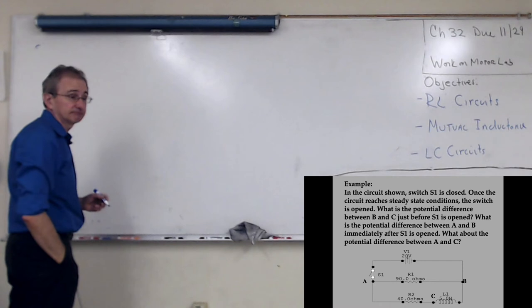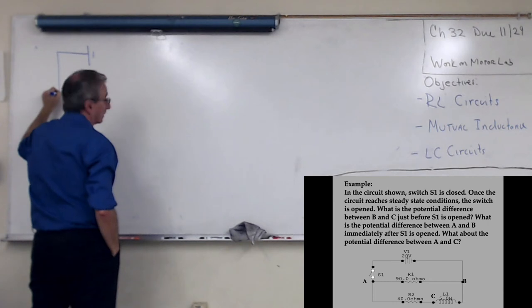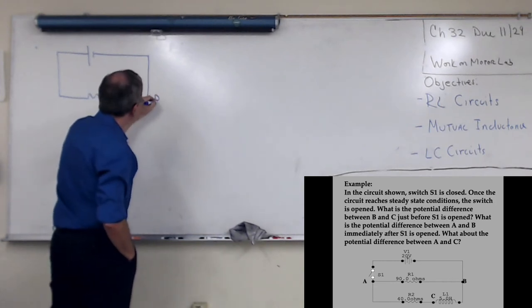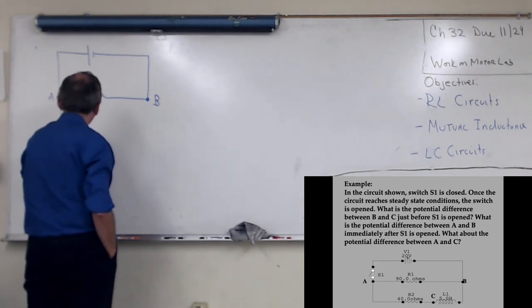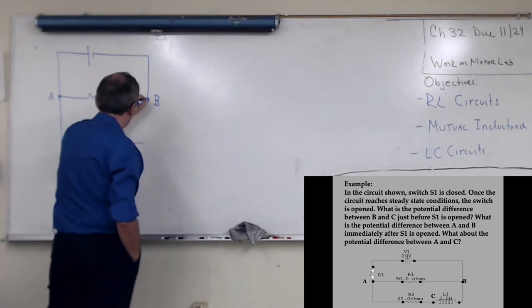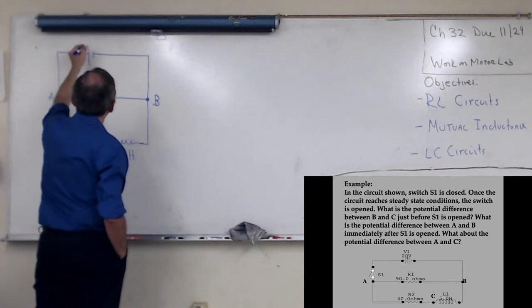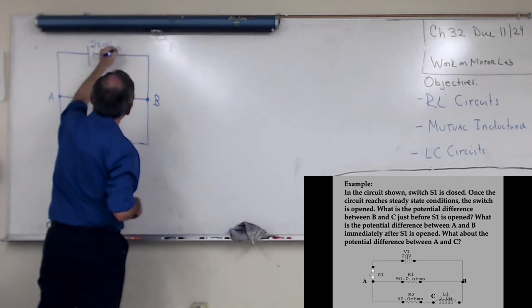I have a power supply, which is 20 volts. I have a 90 ohm resistor. This is point B. This is point A. And then I have a 40 ohm resistor, and a 5 Henry inductor, which is a big inductor.